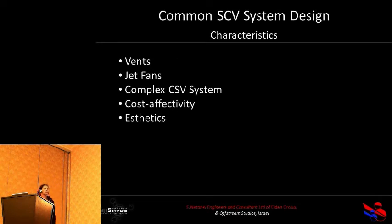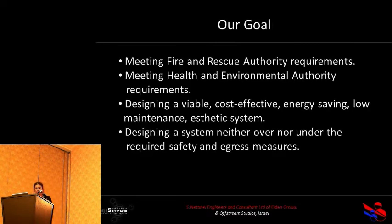When you have a big system with a lot of ducts, vents, shafts, it takes a lot of money to maintain it and a lot of power to operate it. So it's consuming on energy and it's consuming on maintenance. And the last thing, which is more important to, let's say, a more uptown building, is it's not aesthetic. Usually when you go into underground garages, you see all those ducts running around your head. And it's, well, far from being pretty.